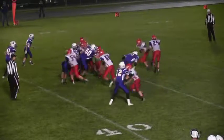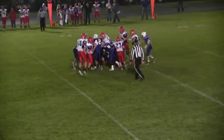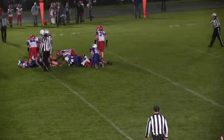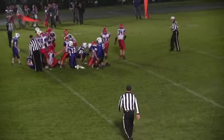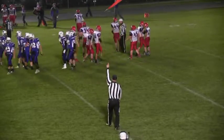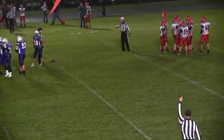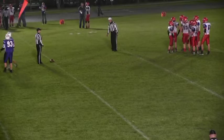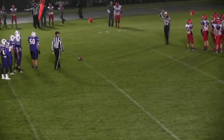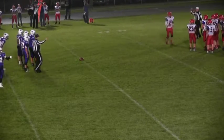Riley Banger in motion. Hand off to Hamilton. Gets the ball out to about the 45, across the 45, as he picks up about 8 yards and a first down. Carter Dreyer on that tackle with others. Down to 2 minutes here in this third quarter.